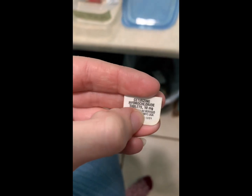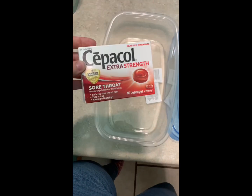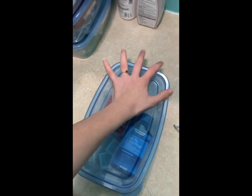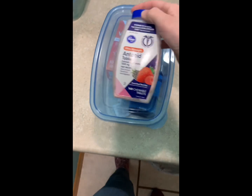And good. How have I not seen this before now? Trash. Same thing with this. You can't really see, but it does say it's expired. That was easy. Now it looks like everything's going to fit in here all nicely. Just kidding.